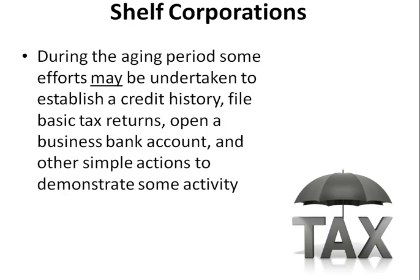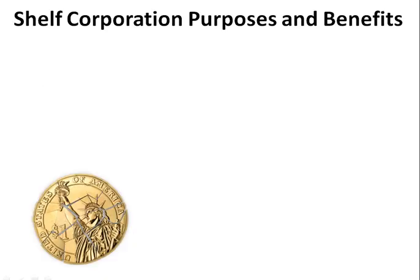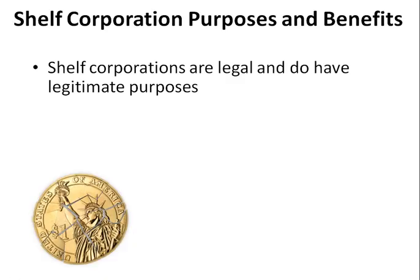During the aging period, some efforts may be undertaken to establish a credit history, file basic tax returns, open a business bank account, and take other simple actions to demonstrate some activity. These types of shelf corporations are more valuable and are sold for more money. Shelf corporations are legal and do have legitimate purposes.